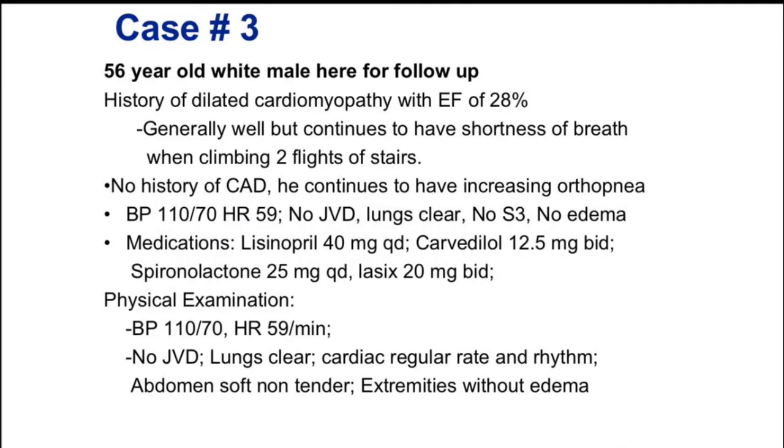Okay, let's move on to case 3. 56-year-old white male here for follow-up. History of dilated cardiomyopathy with EF of 28%. Generally doing well, but continues to have shortness of breath when climbing 2 flights of stairs. No history of CAD. He continues to have increasing orthopnea.